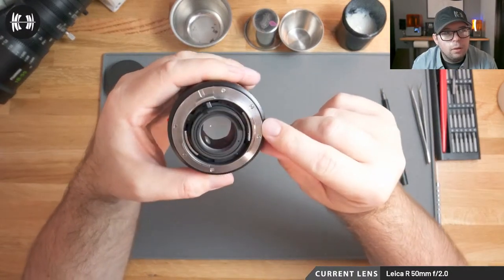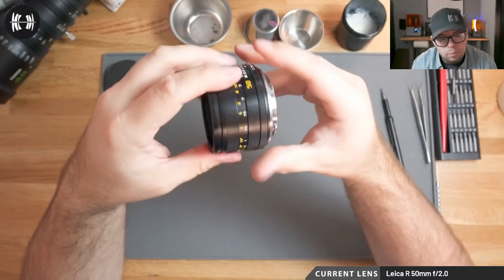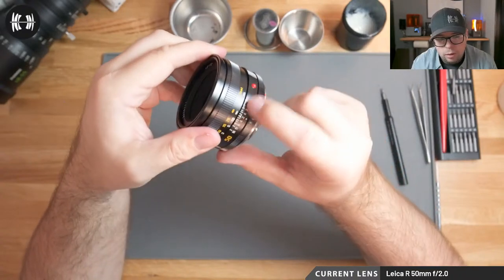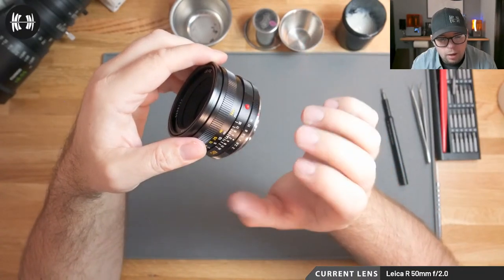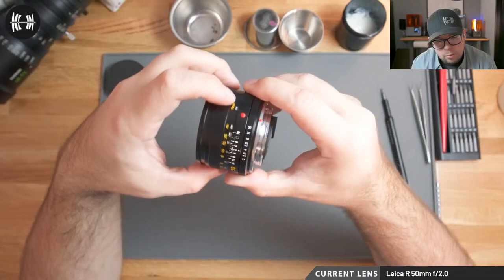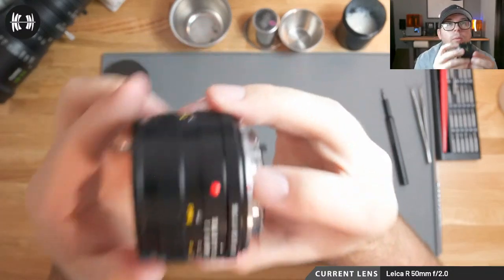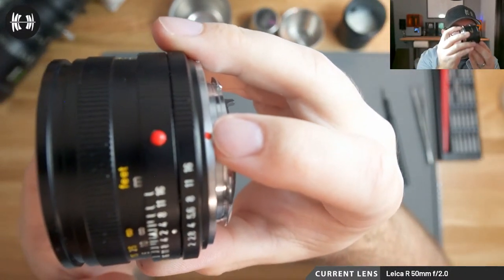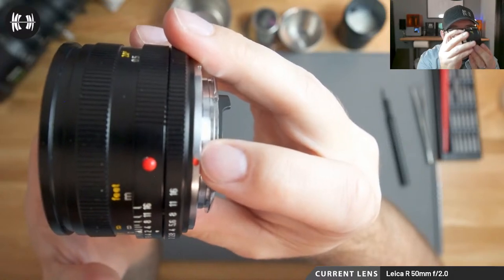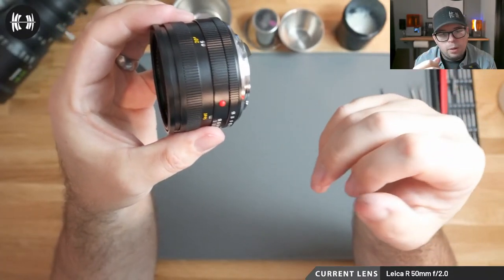Tiny bit of brassing on the mount. Not bad. Very few signs of use. The engravings are fantastic. The paint is ever so slightly discolored. So this should go well. The dot has been repainted. It's always weird that people repaint this dot all the time, like they're using a paintbrush and they just blob it on there. It's not focusing that close. It's so sloppy. It's terrible.